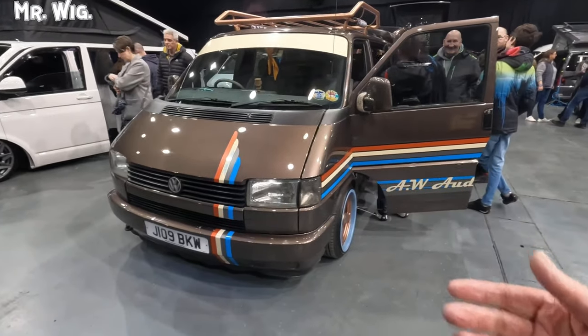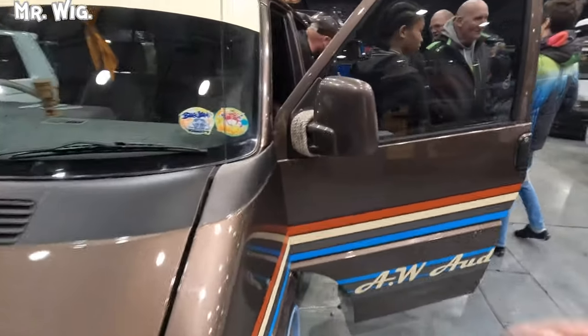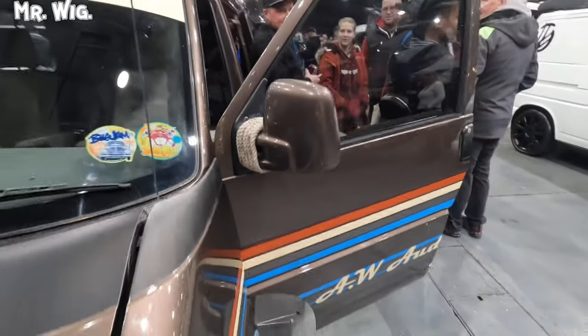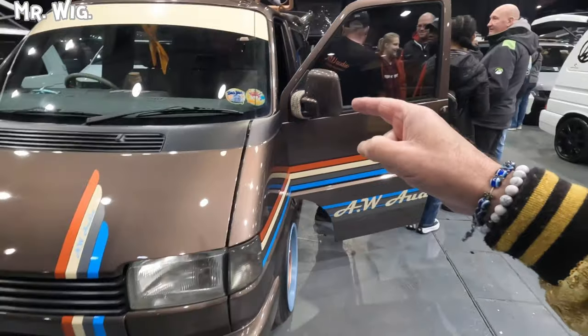See, you can have an amazing paint job, modify them. Look at that, the mirror. The mirror always fell off. We put a piece of rope so it holds. What a good idea. Would be cheaper to do with glue.